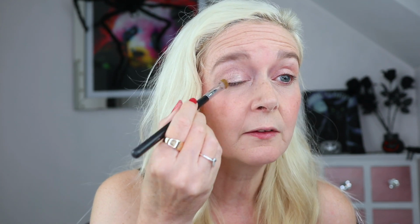And I am going to use the brush. I used to see my mum just using those sponge tipped applicators. I just don't have any of those anymore, otherwise I would have done that. But I'm going to use the shade Sidecar out of the original Naked palette. And I'm just going to apply that all over my lid.